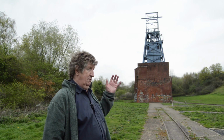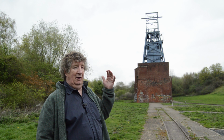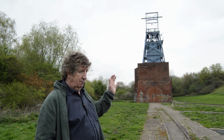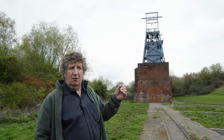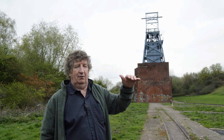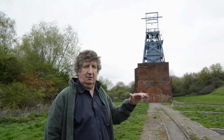It's a shame that this one was the one that was chosen, because there were some that could be seen. Well, the location of this is a shame. Because it is here, it needs to be preserved. Around the district there were headgears that could be seen for miles around. That's the only problem here. And it's quiet and it's susceptible to vandalism.